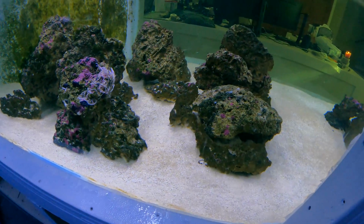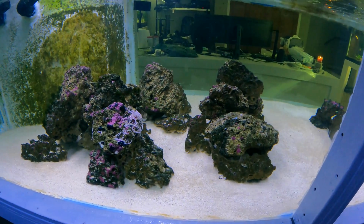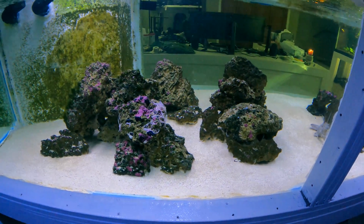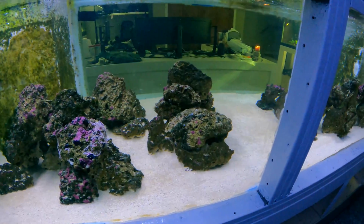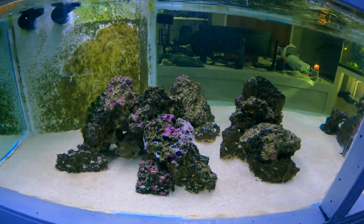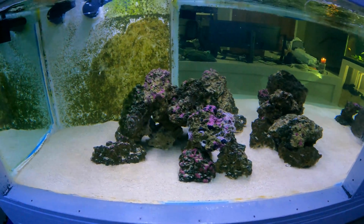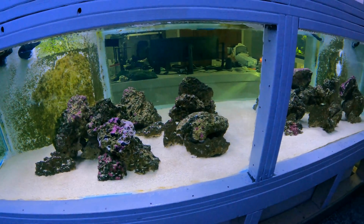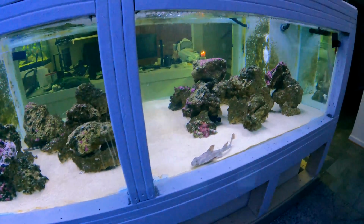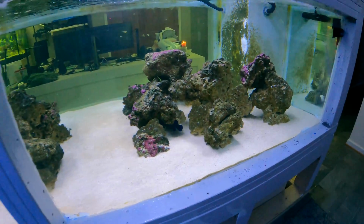So while it would be nice to have a large tang in here that could just go pick on a little bit of algae and everything, it would be problematic just with the husbandry of keeping big predators or future big predators like these guys and smaller fish, something like a tang or whatnot. But overall, even though I don't have maybe necessarily all of the action top water with the other fish, I do thoroughly enjoy this aquarium.